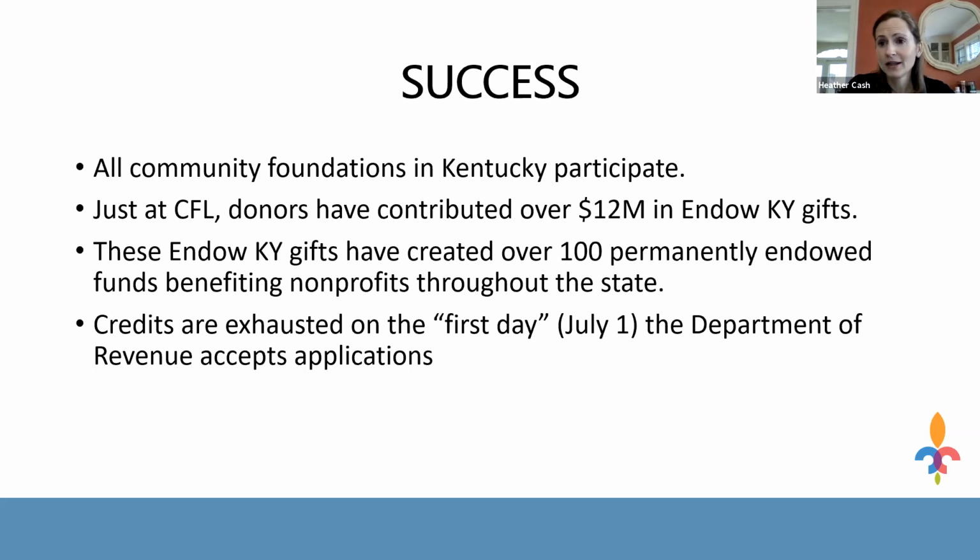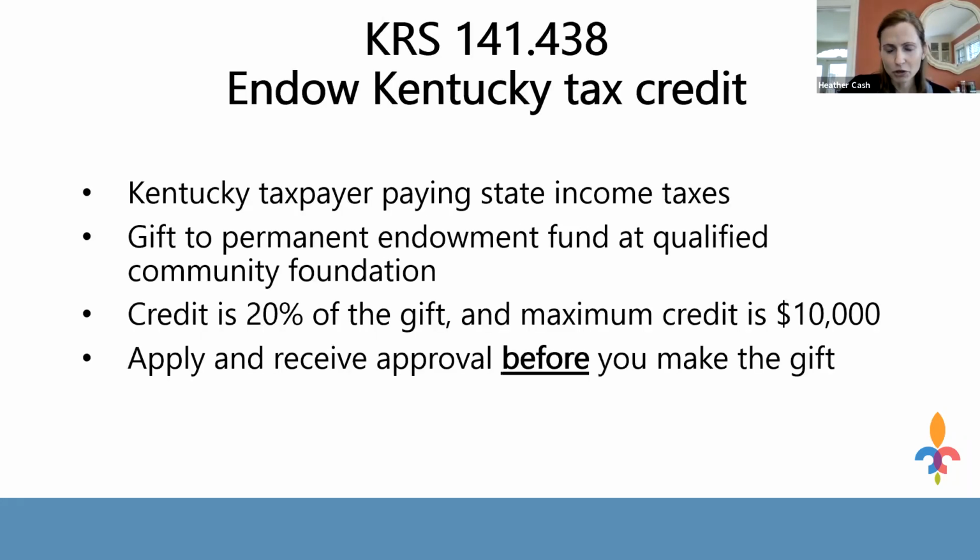So as I mentioned earlier, there are $1 million in credits available each year, and this $1 million is used up every year, usually on the first day the Revenue Department starts accepting Endow Kentucky applications, which is July 1st. Now we're going to talk more in a minute about this application process and the deadlines and how everything works, but it's important to keep in mind that these credits are almost always exhausted really quickly once that deadline starts getting underway. Now I'm going to talk a little bit about the exact requirements of the program and how it works in more detail.